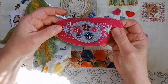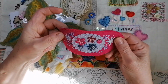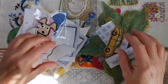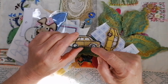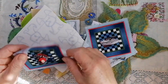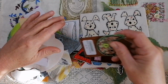I was just looking through to see if there was anything else that I fancied putting on. I've got these, but I did them as hair barrettes, and you just put a chopstick through there basically. But I've never really taken that much further. That's a felted flower. These are patches which you just iron on basically, and I made them out of fabric, as you can probably see. Doggies, houses, birdie. Could I put the birdie on there?